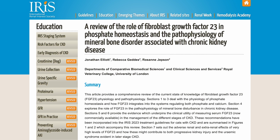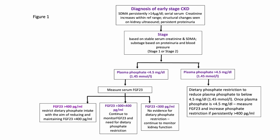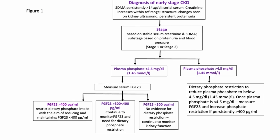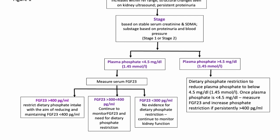So I'm going to reach for the FGF23 when phosphorus is actually normal, and I don't know whether that cat actually needs additional phosphorus restriction. If that FGF23 is really pretty boring, it's below 300. The IRIS website has a little chart for this that can be quite helpful. So if that FGF23 is below 300, we don't see a need to further phosphorus restrict that patient. And the diet that they're currently on may be totally appropriate for their nutritional and medical needs at that time.